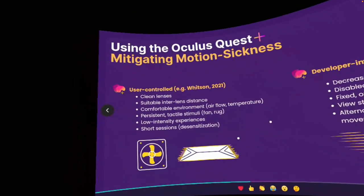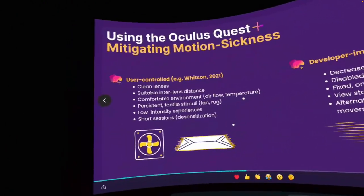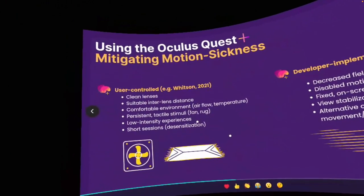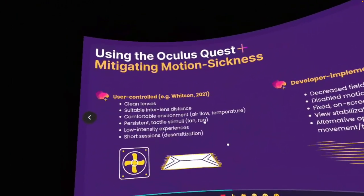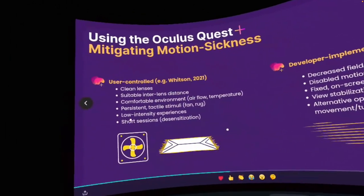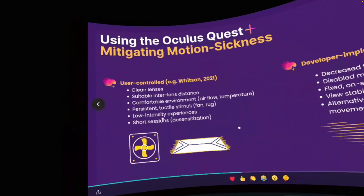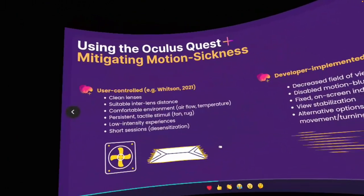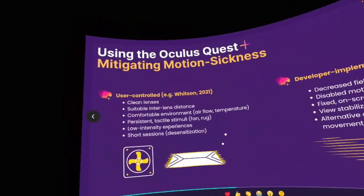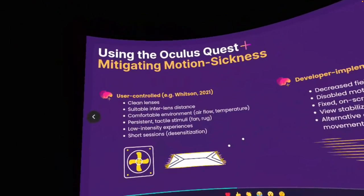And always try to put yourself in a comfortable environment physically. Make sure there's sufficient airflow, comfortable temperature. If possible, try to introduce persistent and tactile stimuli into your experience. So like a fan or a rug that you can feel with your bare or soft feet. Start with low intensity experiences and stay there. If you find that motion sickness is a persistent problem, most developers and companies will indicate the expected level of intensity, whether it's calm, moderate, intense. Just look out for that information.